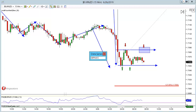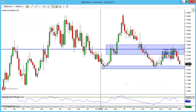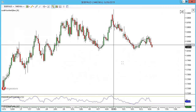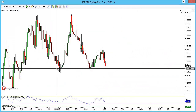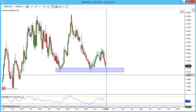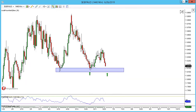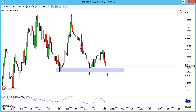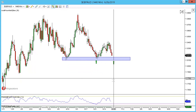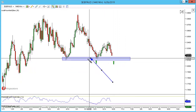Next one, Pound Aussie. We have a potential daily double bottom. So this is going to be way too big for me, but nevertheless we are coming into a major level of structure, and we have a double bottom. This is going to be way too big for me. However, there is absolutely no reason why we cannot look for lower time frame rotation patterns within the wicks here.